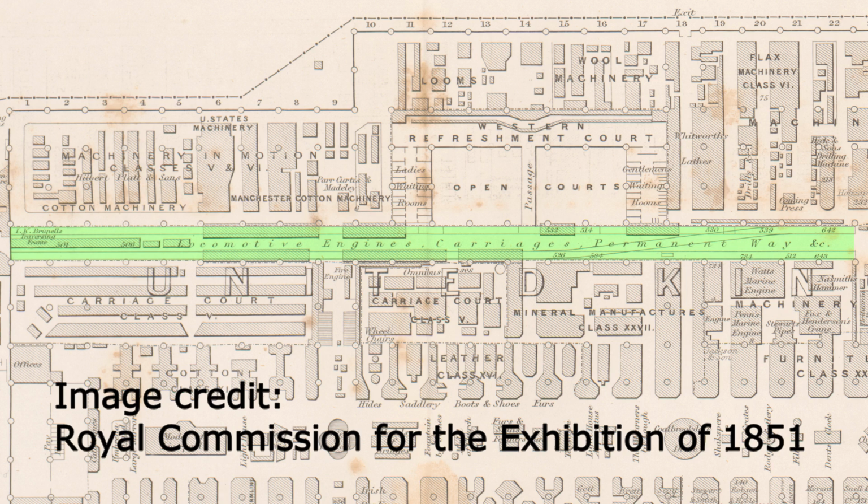Two sections of track, 528 foot long, ran from the western end of the building to form the Locomotive Passage. The southern track displayed various locomotives, the northern track displayed carriages. These tracks were what we would now call standard gauge, but were referred to at the exhibition as narrow gauge, to distinguish them from the 75-foot-long section of broad gauge track at the western end.